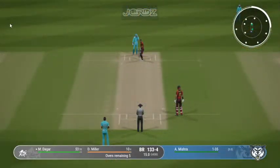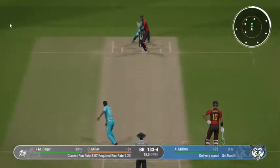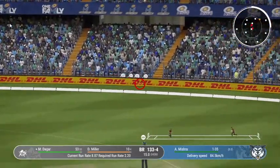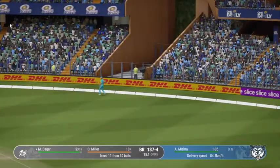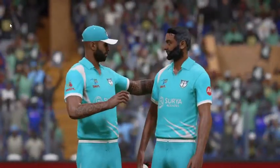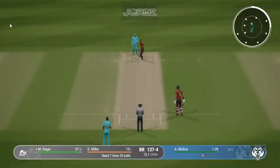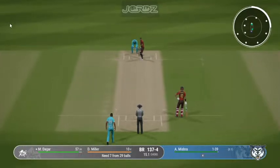Mishra from the Garware Pavilion. Got that away nicely. You just can't hit it any better than that. Beautiful shot. No chance at all for the fielders. Good contest here at the moment. 4 off the last ball. It'll be interesting to see how the bowler can respond.